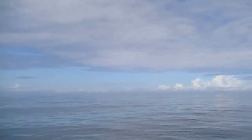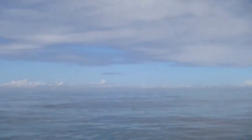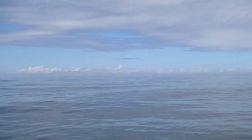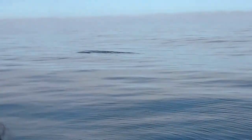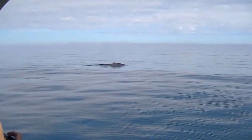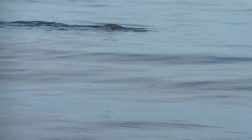Keep an eye out all around. They could pop back up anywhere around us. Since they were headed in our direction, they could definitely pop up on the other side of the boat if they wanted to. At 9, side by side. Oh, that's beautiful.